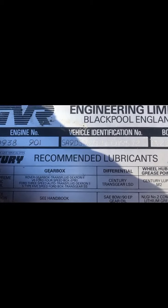On to the other side. No oil leaks. Starts on the button. Drives superbly. This is the chassis number if anyone wants to check on things. Yeah, really, really pretty car. A credit to its last owner.